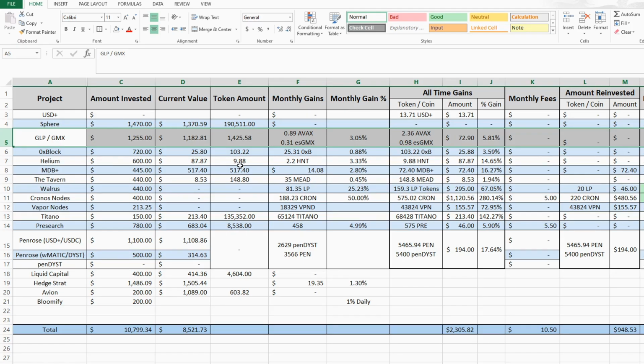Now, if we move on and talk about GLP and GMX, I have been loving this project, and I don't really see a bear market with this one because it has continued to go up and it's actually crazy. So I put in about $1,250 into GLP, which is the liquidity pool token of GMX. Right now, that is worth about $1,180. So I'm down around $70 on my initial investment on that. But we are gaining every single day.